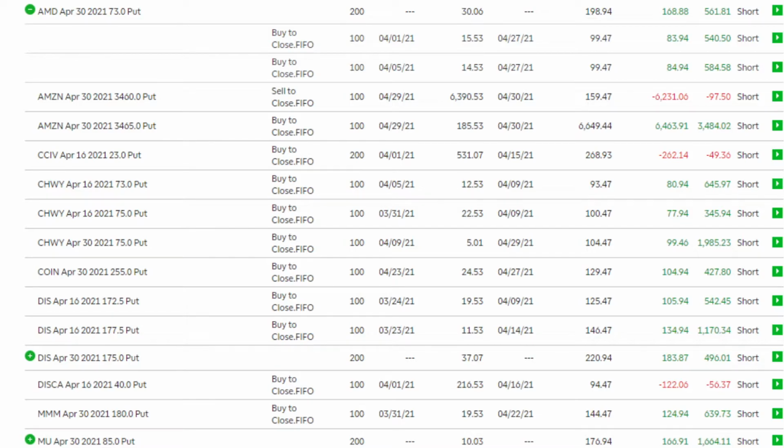Next up, you can see I sold 3 puts on Chewy, the $75 strike and the $73 strike. And in total, I closed those out for a profit of $258.34. Next up, I sold a coin put, really far out of the money. I sold the $255 put, but I pulled in $104.94.